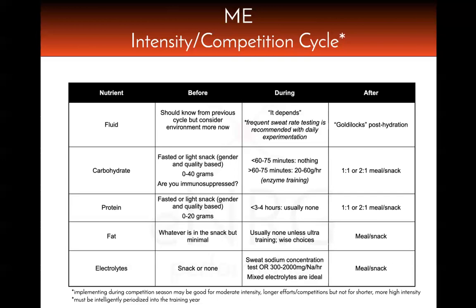Protein, again, under a few hours, you don't need a lot of protein. If you're going to go over 4, 5, 6 hours, maybe some amino acids on board at low amounts, usually about 10 to 15 grams an hour. You don't need a lot. I usually don't even put that in most recommendations unless the cyclists are doing some ultra events. Fat, same thing, unless you're an ultra athlete and we need some fat. We just need to be careful with what sources of fat.